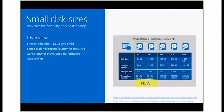There's also support for smaller disk sizes. So in the past, you were really limited to 128 gig disks. There are smaller disks now that offer a little bit less footprint for any OS-based disks, or maybe things like 10 TB disks or things like that that don't need all the capacity, but maybe need the throughput.